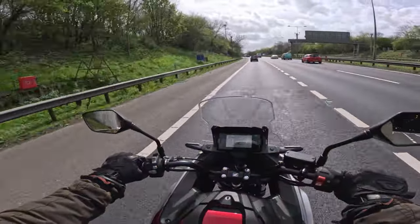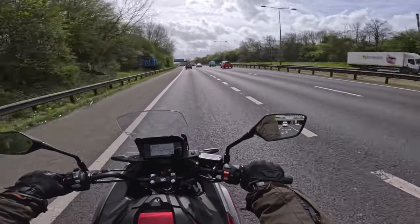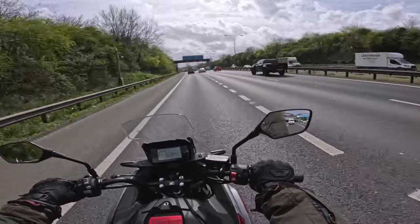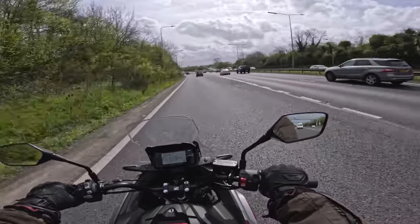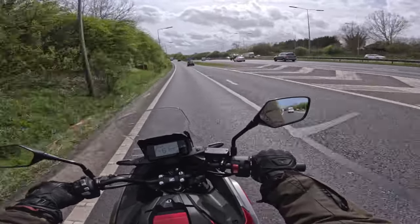Through the tunnel there. So we're heading off to Ryslip to go and see HGV Motorcycles and hand in the logbook for the 500, the Secret 500, that I traded against this NC750X.